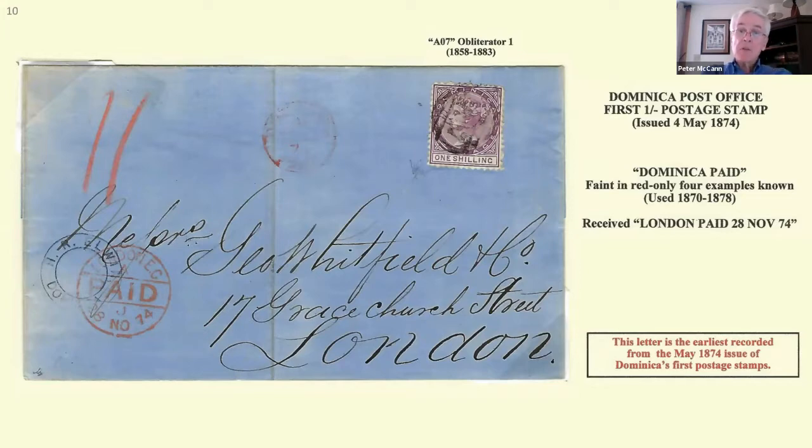And this turns out to be the actual first recorded example of a stamp on cover of that first stamp issue in May, even though it was sent in November. So I was very fortunate to find it, and it's just a great item. And fortunately, other people who might have been bidding on this didn't really make the connection: is this the first recorded cover of the first stamp issue?